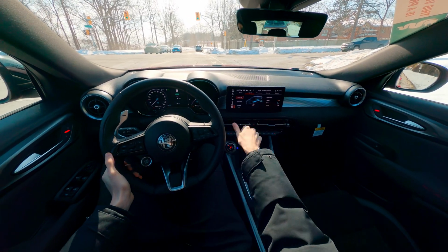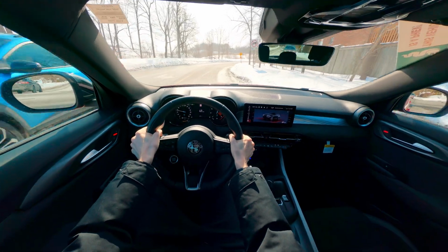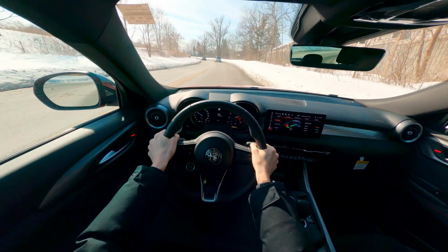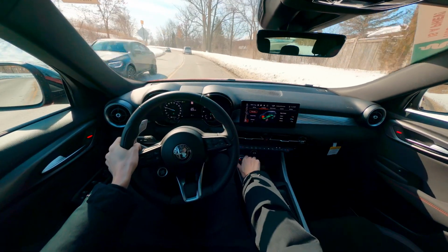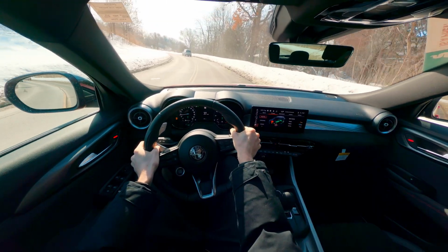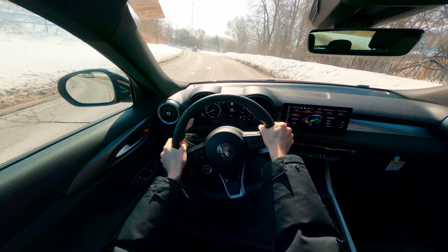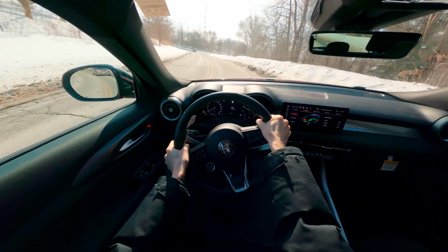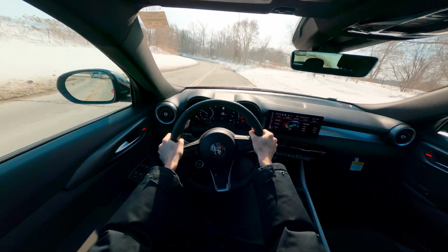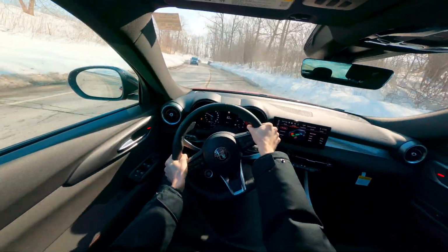All right, let's go into D. Whew. That rips. We'll go up one more. Ooh. I'm going to manual mode, first gear. That was weird, kind of auto upshifted for me.